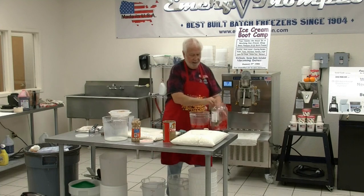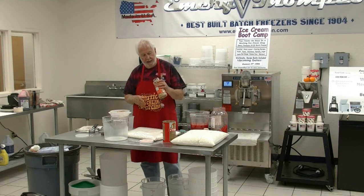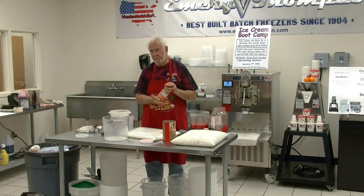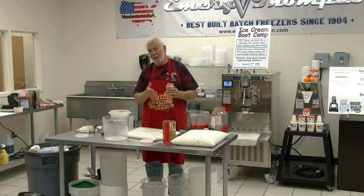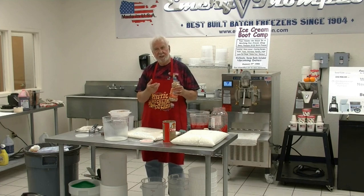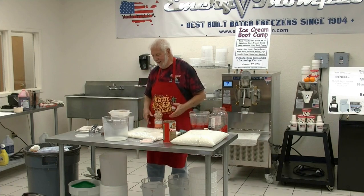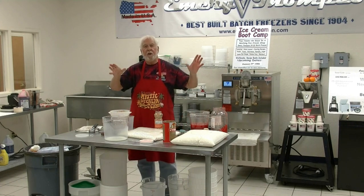Now, the nuts that we're going to add, leave it to my wife. She buys the cheap ones, so they're already broken up, which in this case works better. Normally, I buy the good nuts, and they're whole nuts, Planters. And then I have to break them up somehow. She's so cheap. I said she's so sweet.